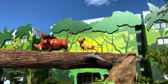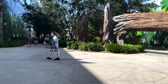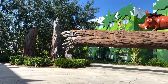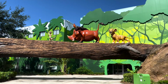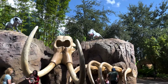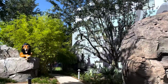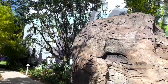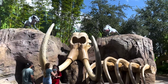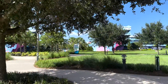The Lion King section is a family suite section. There is no pool over here. You just keep taking this walking path, and there's either the main pool, or as we keep going toward the Little Mermaid, there's a pool that way, as we will see. We have this great photo op with Timon and Pumbaa and Simba. And then at the end of the section, you have the elephant graveyard with the hyenas on top, and then Scar. So, there's no pool here, but this is very cool, very unique. Nothing really like this anywhere else on property.